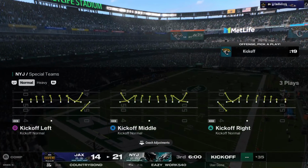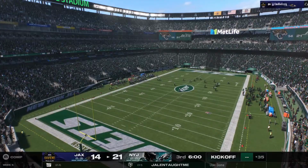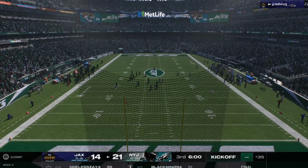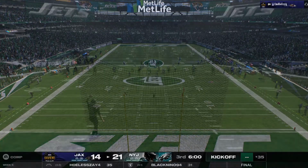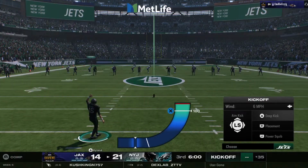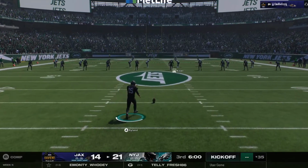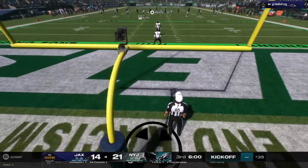Both teams trying to find the right formula to come out on top in this second half. Both teams ready to get back at it as we get back underway here on EA Sports.